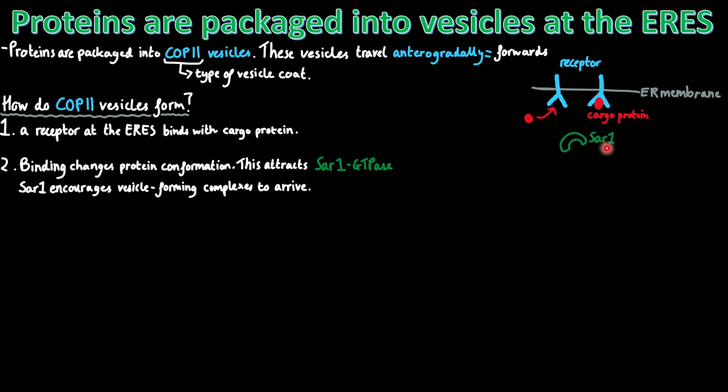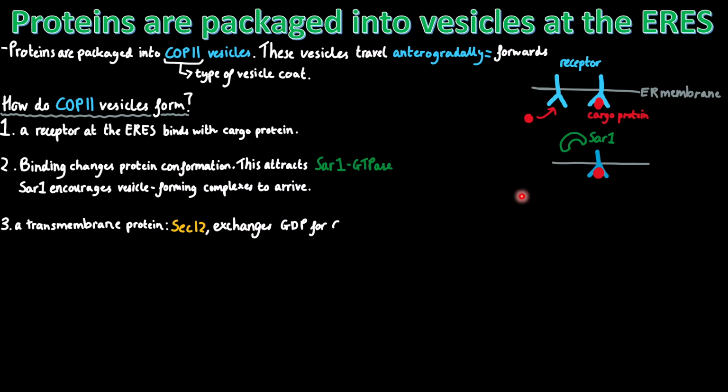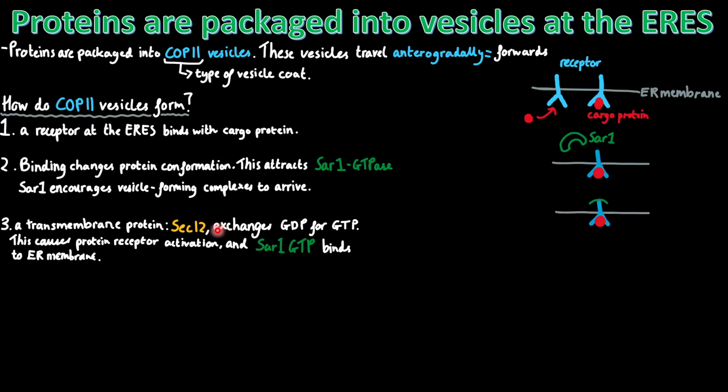So here's SAR1, here's the ER membrane, here's the cargo protein with the receptor. SAR1 is attracted due to the changes in conformation caused by the binding of the cargo protein to the receptor. Sec12, a transmembrane protein, comes along and exchanges GDP for GTP. So here's the SAR1 and the receptor and the cargo protein complex, and here's Sec12, which comes along and exchanges GDP for GTP.